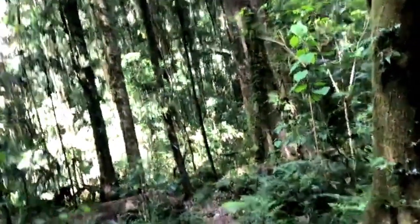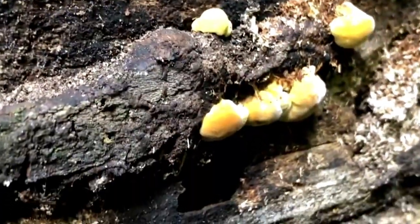Not all these vines are strangler figs. There are some that are just vines. They grow up from the ground and then wrap around things. You won't be able to swing on them like Tarzan in the movie, but have a look at these. Some beautiful little yellow ones.